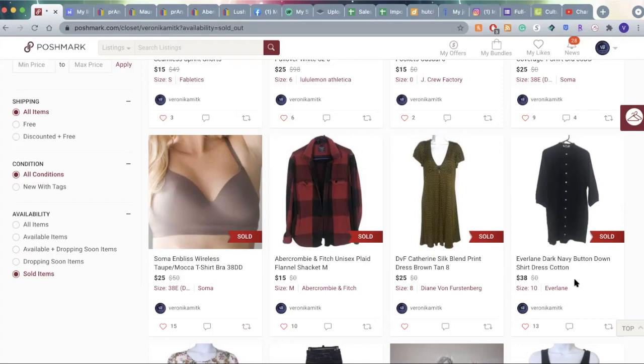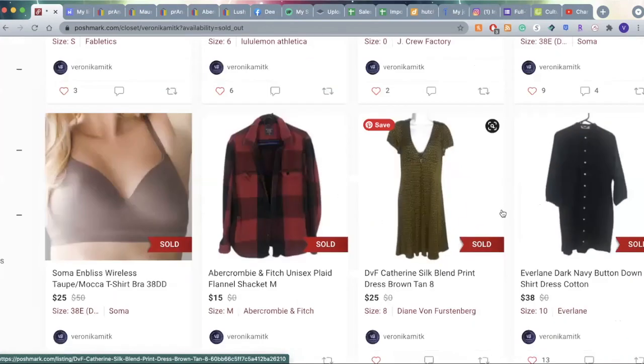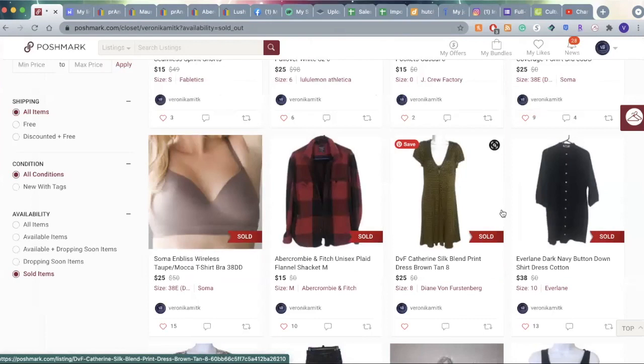Okay, next up we get this Diane von Furstenberg Catherine silk blend print dress in brown and tan, and it had this kind of funky print all over. You can't really see it in this picture, but it kind of looked a little bit like candy corn, or acorns. It did look like acorns. That's what I wrote in there. Anyway, this sold for $25 with a $2.46 shipping discount.